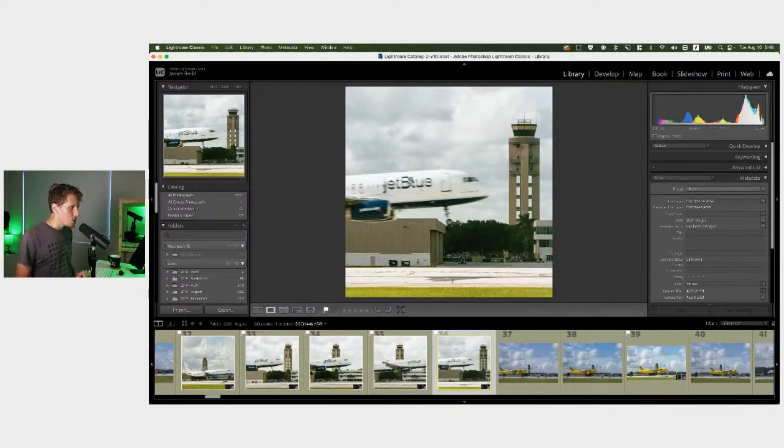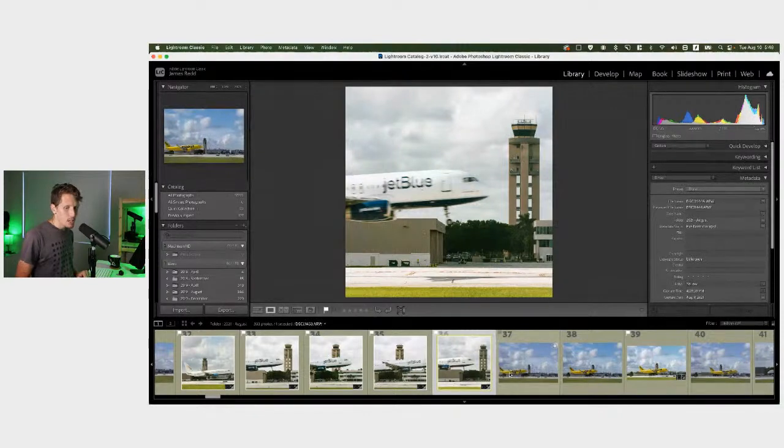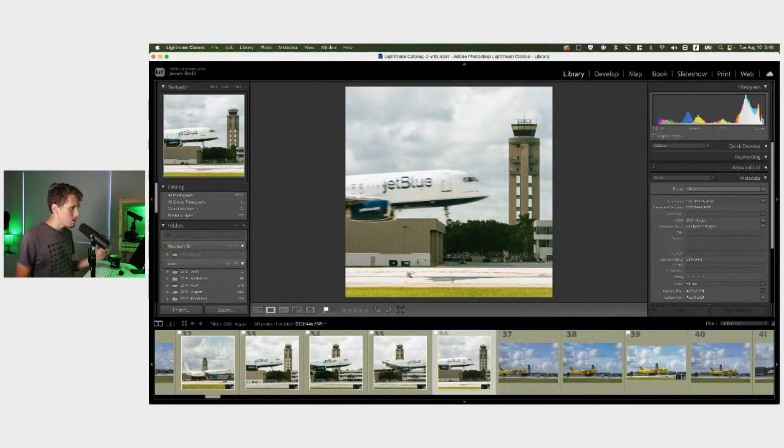So this is another one. You can see that the lighting has changed, right? So the lighting on the top of the plane has punched through the clouds. The sun, I should say, has punched through the clouds and is lighting up the top of the plane. And I was dealing with some drastically different lighting situations because the sun would go behind the clouds or come out. Plenty of clouds here in South Florida.